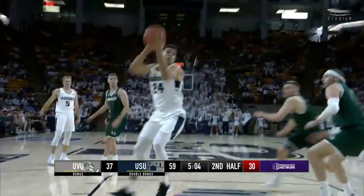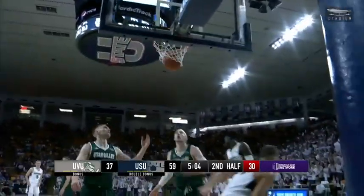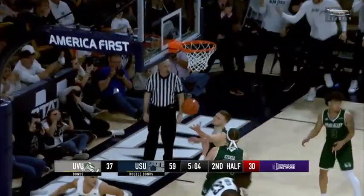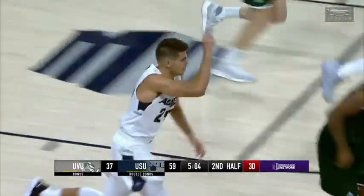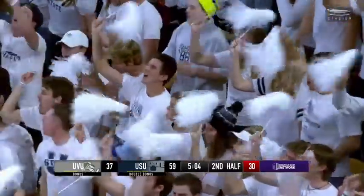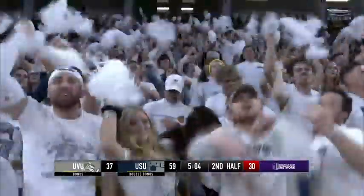Pom-poms, the white ones waving around. And the Aggies have put the dagger in the Wolverines with a terrific run. 12-0 over the last 3 minutes and 22 seconds. Utah State on fire. 59-37 the score. 5:04 left to play here in regulation.